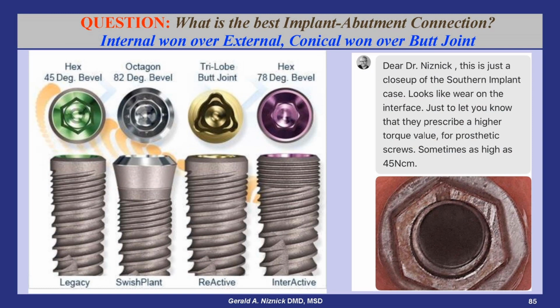What is the best implant abutment connection? The internal connection with a lead-in bevel, first introduced in 1986 with the screw-vent implant, is the cornerstone of modern implant design. Clearly, internal conical connections won out over external hex connections and over internal connections with butt joints like the Nobel replaced trilobe implant. Nobel now offers the replace with a conical internal hex connection.